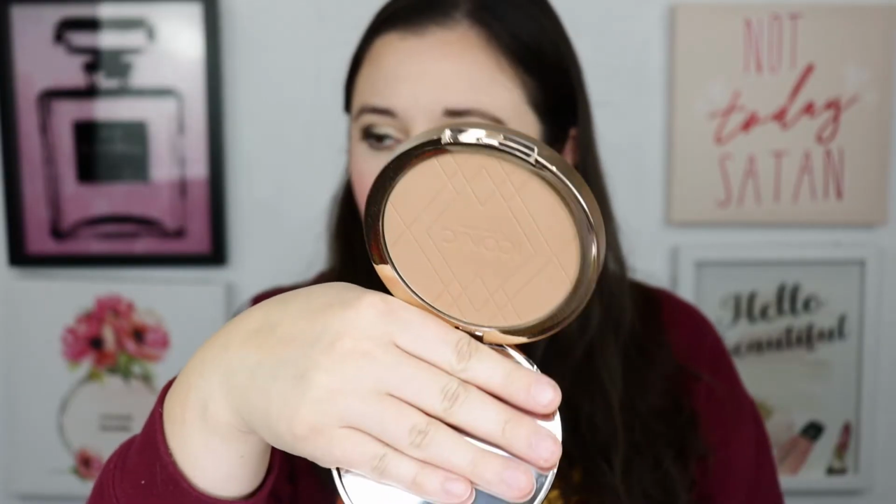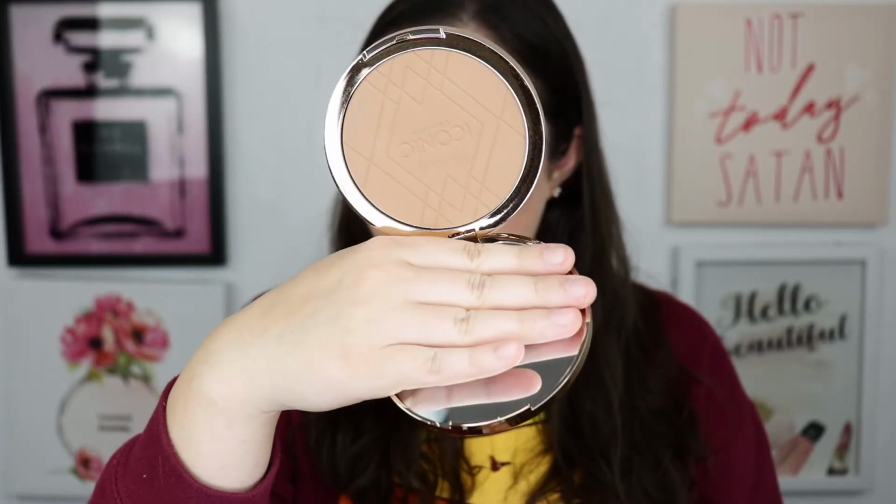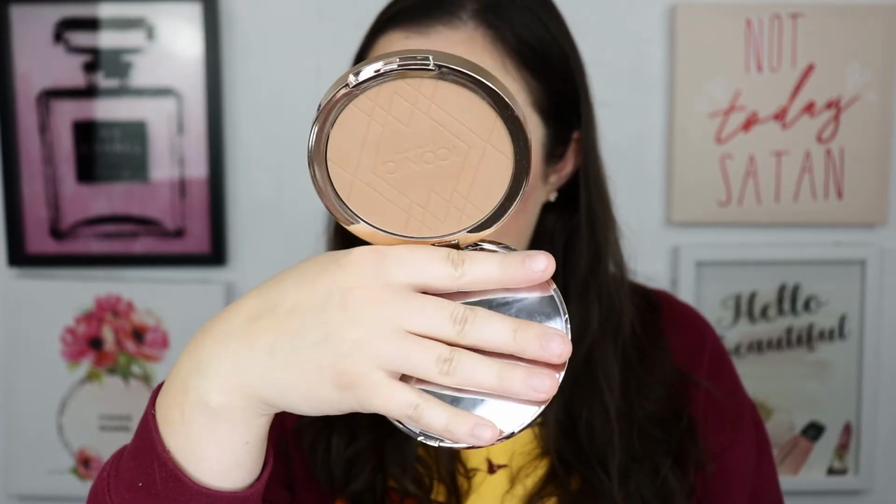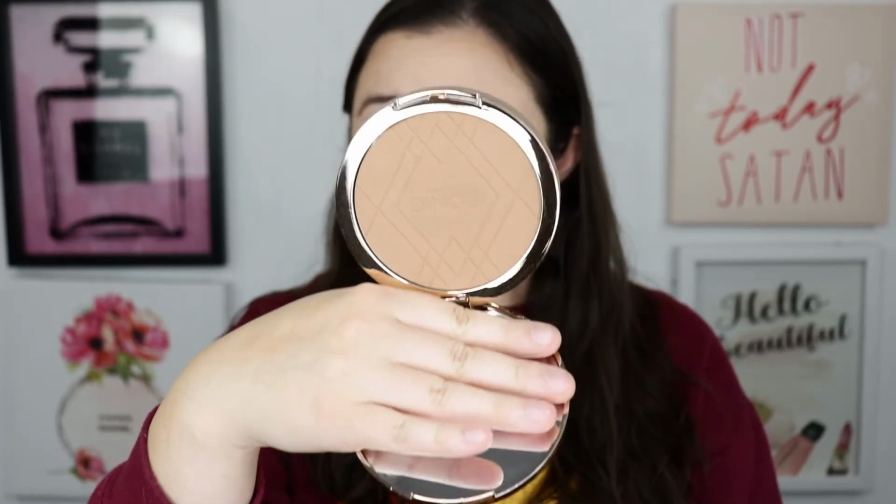And man, I'm kind of sad because this month's almost over, October's almost over, so I'm going to have to switch up my Shop My Stash. But this one has been really good, and I have it on today. And I just really like the shade of it. I like how easy it is to blend. And every time I use it, I'm like, this is a beautiful bronzer, and I really like it.